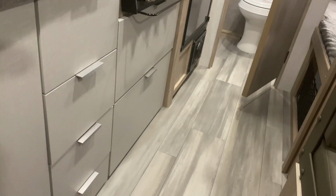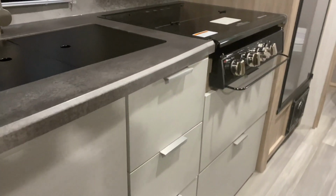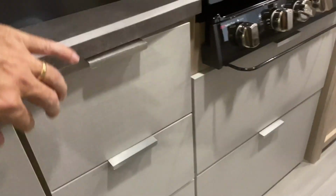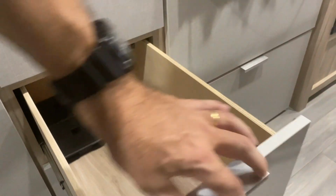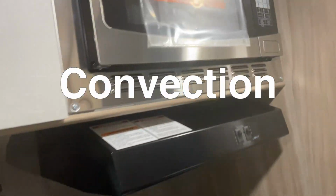Okay, and as you see down here, there is no oven. It's just all storage down here. I mean, there's actually quite a lot of storage in this kitchen compared to some others. Pretty good storage. It's pretty deep down there too. You've got pull-out drawers, a place for your sponge and stuff, and your drawers. All right, it's got a little mini microwave.